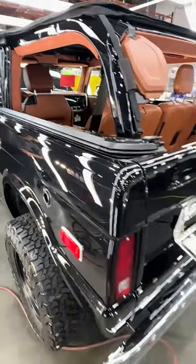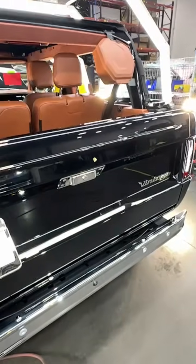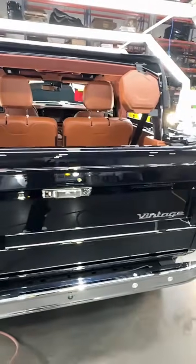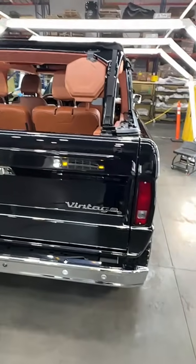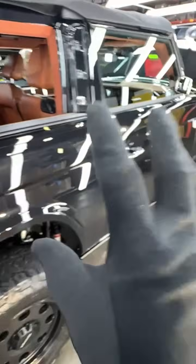Yeah. And I mentioned it before, but final detail is one of the hardest stations. And the reason why is because this is one of the last steps. It is one of the last steps before we ship.